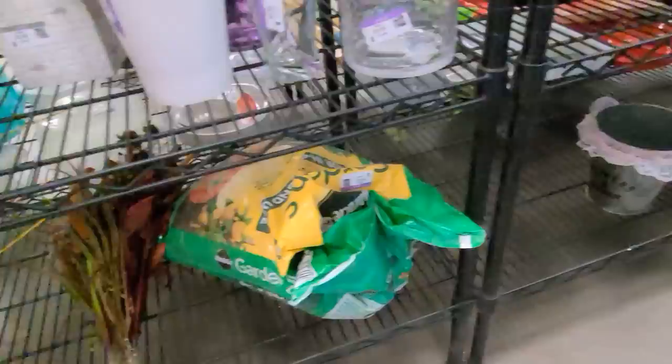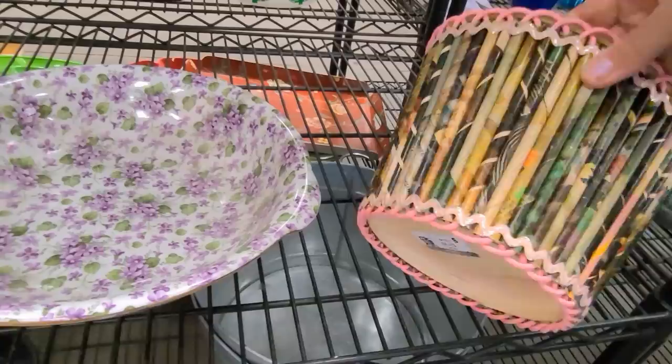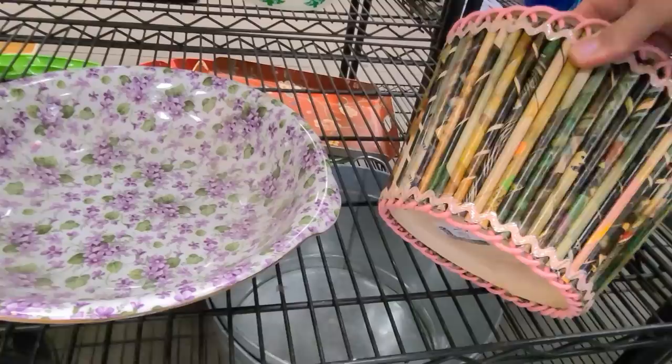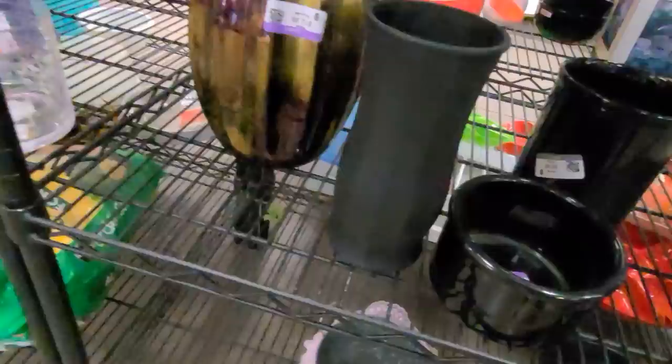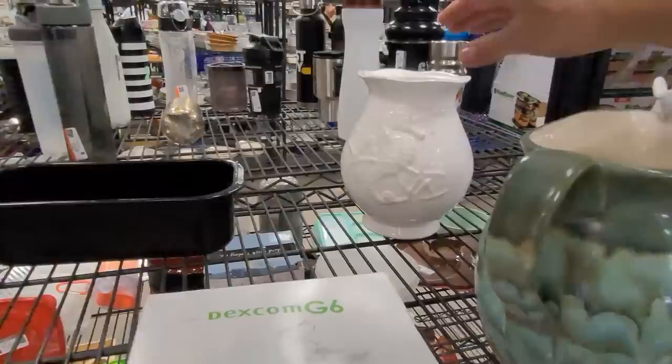All sorts of planters. Looks like it's made of rolled paper, magazine pages possibly. This looks like a replica washbowl from a washbowl and pitcher set. The pitcher isn't here, so we are going to leave that on the shelf, pretty as it is. Let's see. Back here is a seahorse pitcher that is very lightweight.